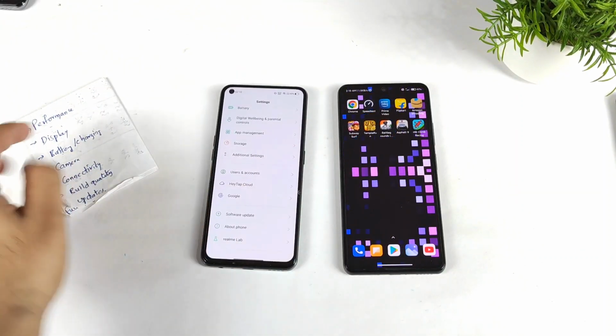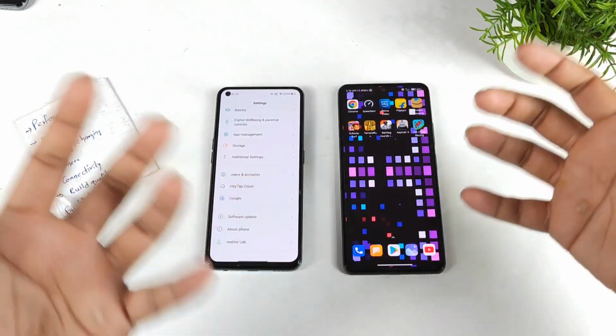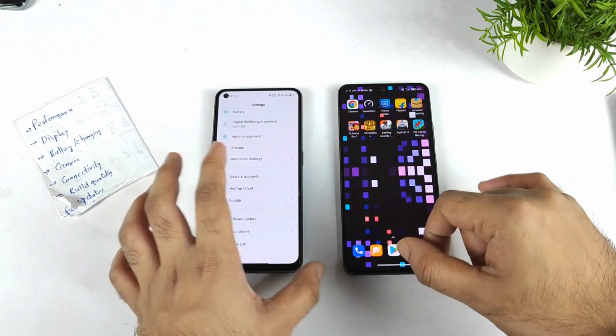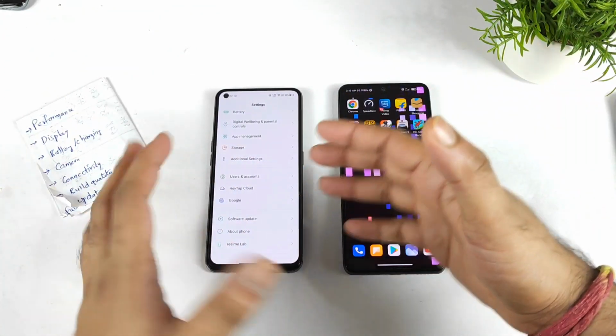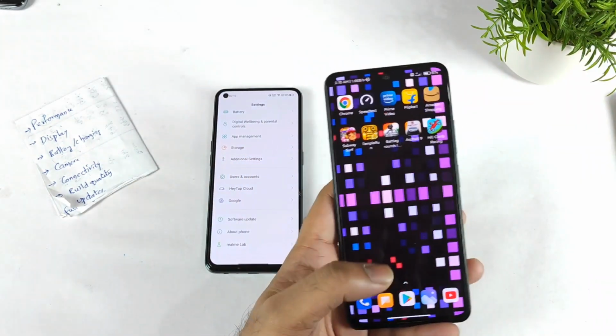So next part is regarding the display. Display wise, which phone will I choose if someone asks me? So I'll choose the Mi 11X device in terms of the display. There are a couple of reasons why I did mention that. So first is regarding the big screen, because I do like the big screen. So maybe if your personal choice, if you like the small screen, then go for the Realme X1 Max. But if you want big screen, then Mi 11X device.